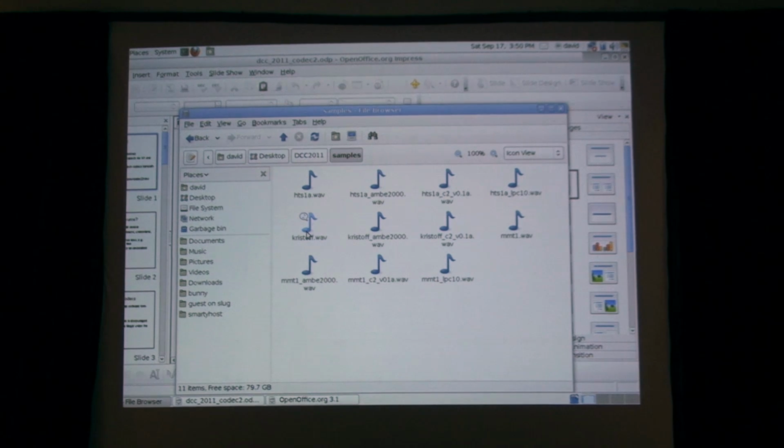Hi, this is Christoph, Oscar November 1 Alpha Romeo Fox. AMBE. Hi, this is Christoph, Oscar November 1 Alpha Romeo Fox.